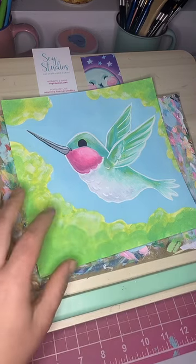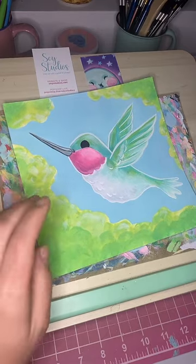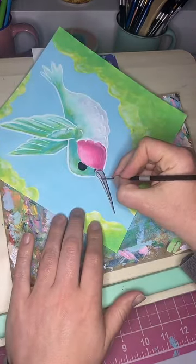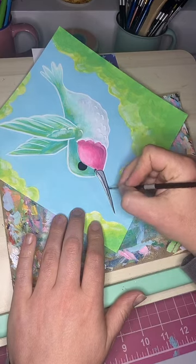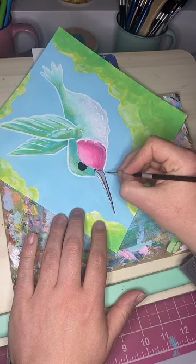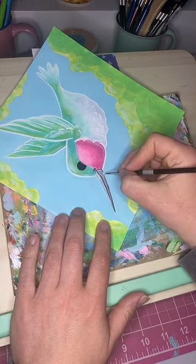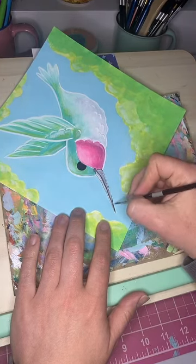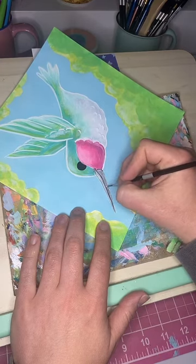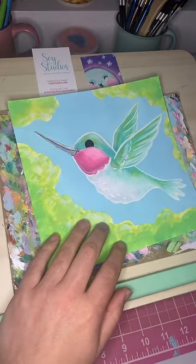Okay, so I think I'm gonna add a highlight on his beak while the eye is drying. Because, yeah, cute, but we need some highlight. We need that white. I could just do white. It's got that fun texture-y effect there.